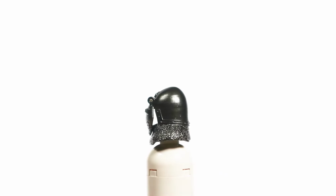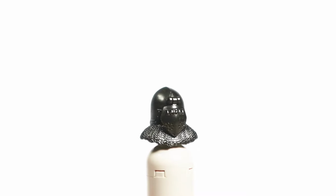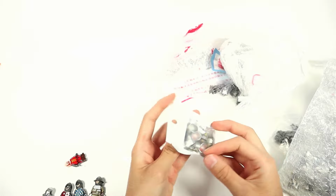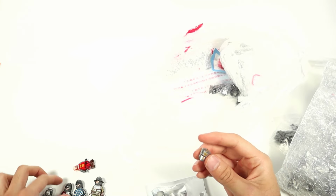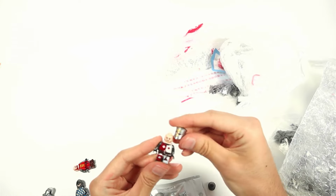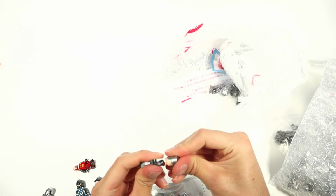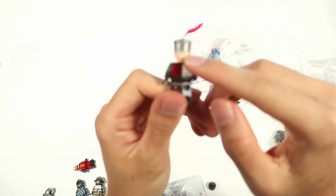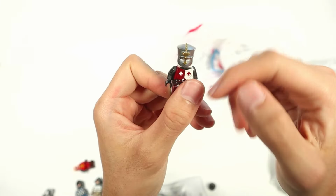And here is the full dark silver version of the helmet, just for reference. You can see that the eye slits in particular don't seem to have as much depth as the lighter one, which has them painted. And then here we have, these are the Crusader helmets. Let's see how that looks. Let's give it to this guy. See how it fits, like so. Again, you're gonna have to put one of those chainmail heads at the back there, just to make it fit. Definitely pretty fancy there.